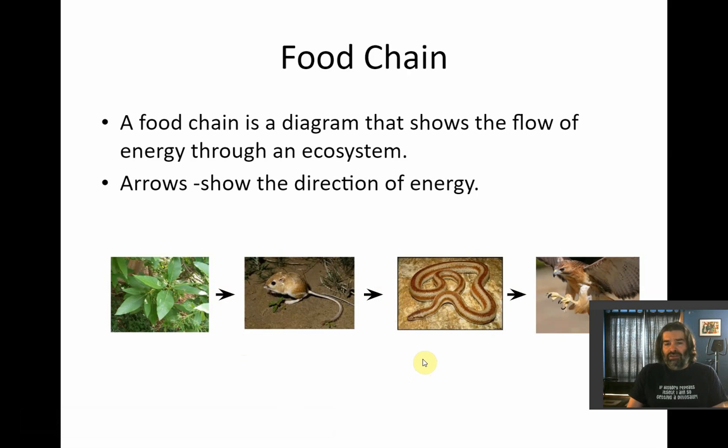This is one of the only ways you can get these wrong, is by putting the arrows in the wrong direction and have your mice eating snakes, which is kind of weird. It would be cool to watch, but kind of weird. Not the way nature does it.